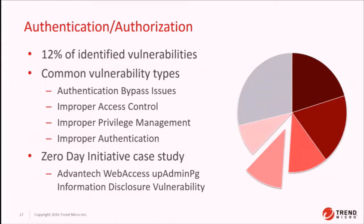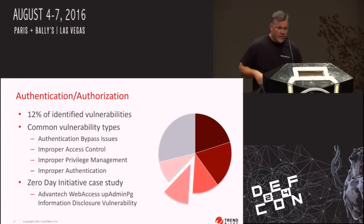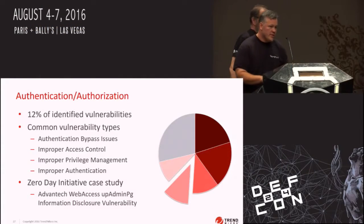So I'm going to turn it over to Fritz, and he's going to cover the rest of the prevalent vulnerability types, and then we'll talk about some disclosure statistics.